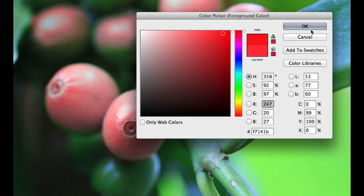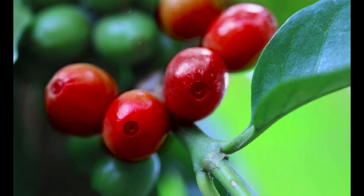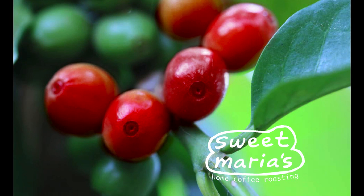I see that exclamation point telling me I'm outside of the printable color range. Who cares? Let's just go for it. Let's make that cherry look fantastic. Well, you can pick which one you think is better. I think the main point of cherry fixing is, in fact, yes, you can put lipstick on a pig.